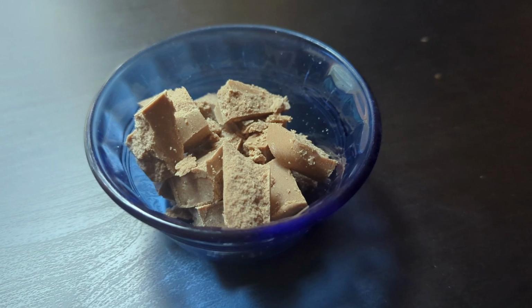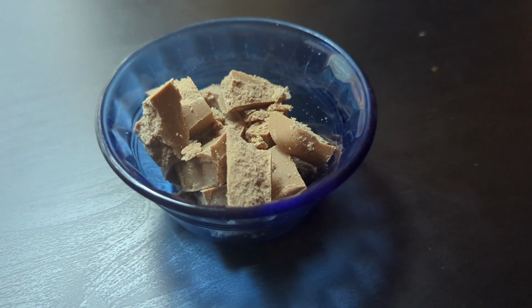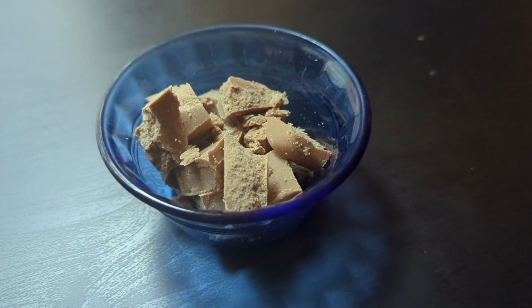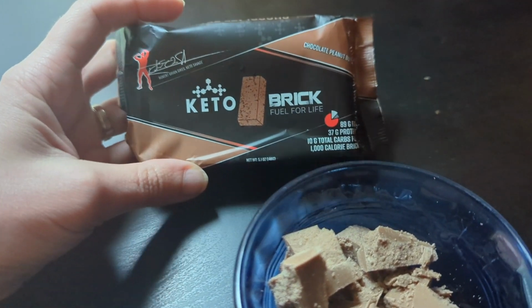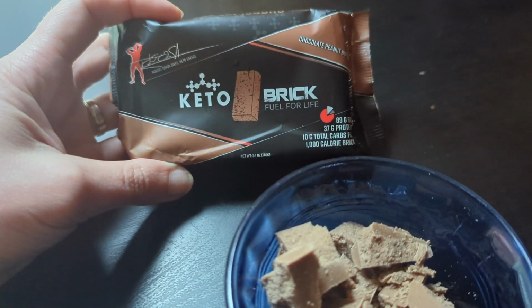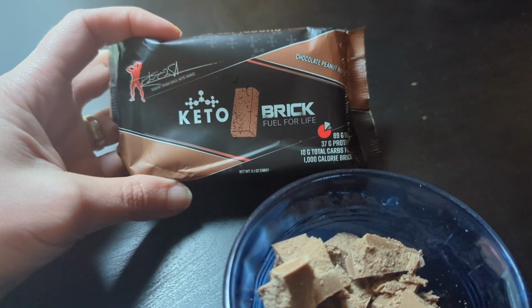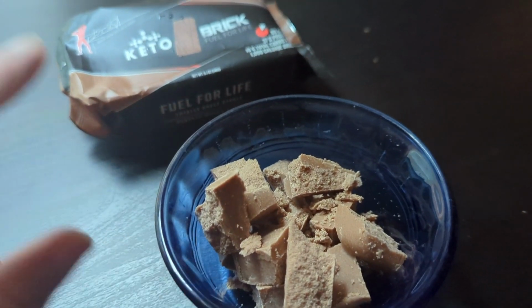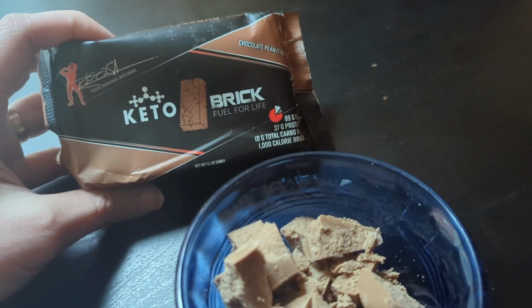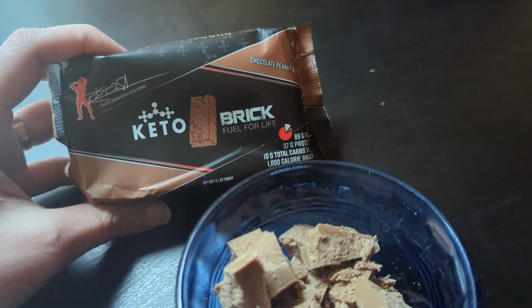I needed a little bit more for lunch and I wanted something a little sweet. So I decided to have some Keto Brick. Keto Brick is something I've started using a little more recently. It had to grow on me. I first tried it at KetoCon last year. And then I finally placed an order a few months ago, and I just placed, I think, my third order recently. So anyways, this is the chocolate peanut butter one. It's really good. Like I said, it did have to grow on me. When I first tasted it, I was like, I don't know, but it did grow on me.